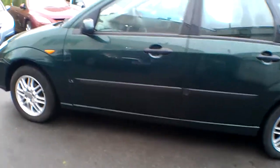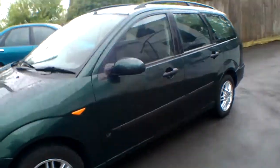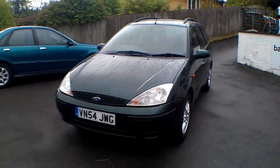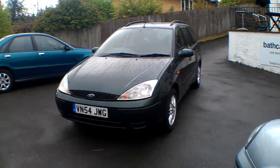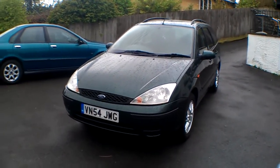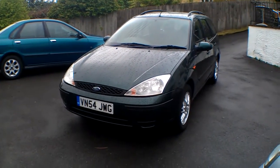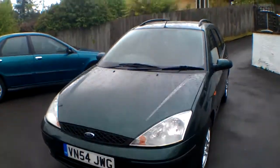Alloy wheels, aircon which works and blows nice and cold. And the car's been test driven by myself for about 25 miles, an hour of driving, and I can assure you it drives very well indeed. So the mileage is high, it's 174,000 miles, but it does drive absolutely spot on. I wouldn't be able to tell you it drove any different from ones with 90 odd thousand miles that we sometimes see.